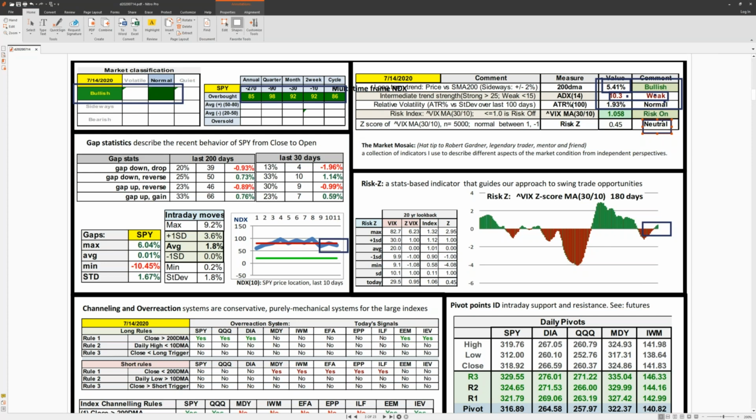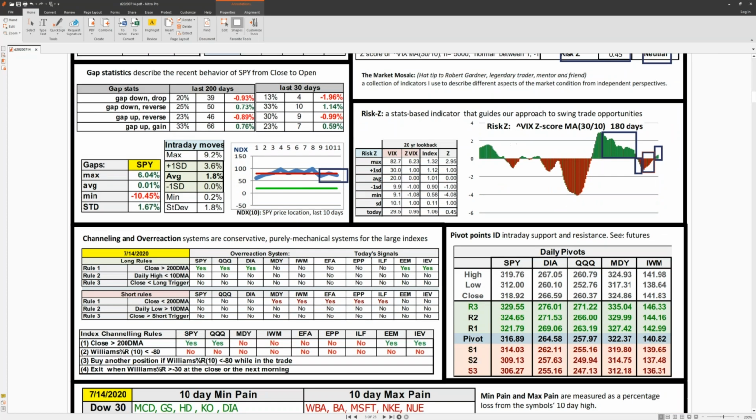The risk Z at 1.058 says we are risk on, but the size of the risk Z at only 0.45 means it's still early in this swing trade recommended zone that it's in. So you can see at the turning point, the first one was it was selling off sharply in the fall, and then it got dangerous in the winter, but now it's back in the spring, and now it's the summer. So you can see the seasonality of the risk Z, which gives information about swing trade opportunities. No signals from channeling and overreaction.